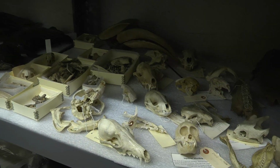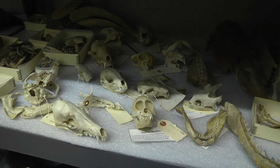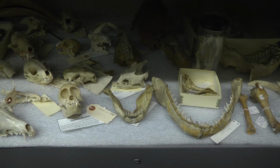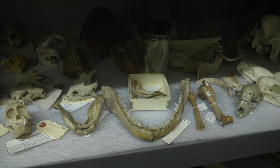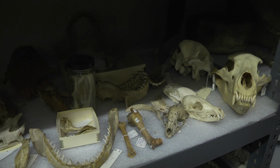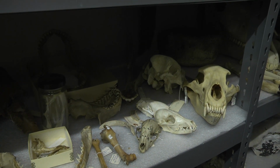Much of the backbone of Kingman Museum's collection came from the Brigham family. Edward Brigham Sr. started working in the Battle Creek Public Schools museum room as a student before becoming a geology teacher there. He became the museum's first director and moved Kingman to its current location.